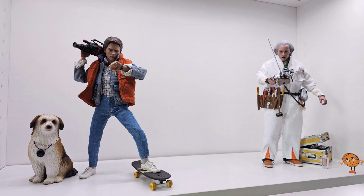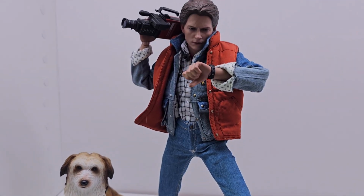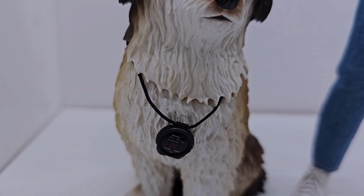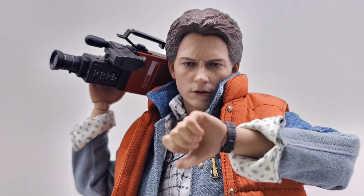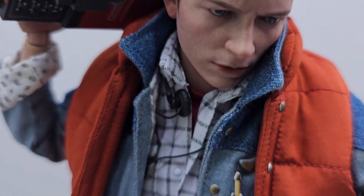Now, going with my 80s kind of display here, we've got my Marty and Doc Brown. This is the Marty 2.0, doesn't come with the guitar, instead he came with Einstein. And while I still think that Einstein looks like a stick of melted butter, as soon as I did get the Doc Brown that came with the clock that could go around Einie's neck, it really did amp up my love for the dog.